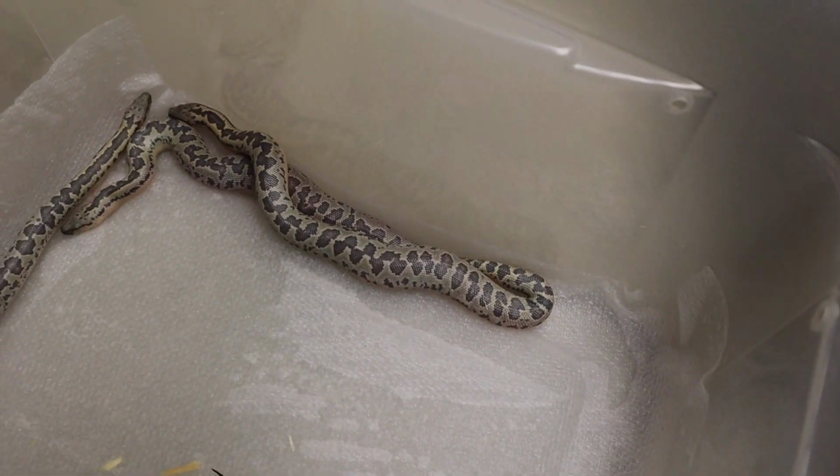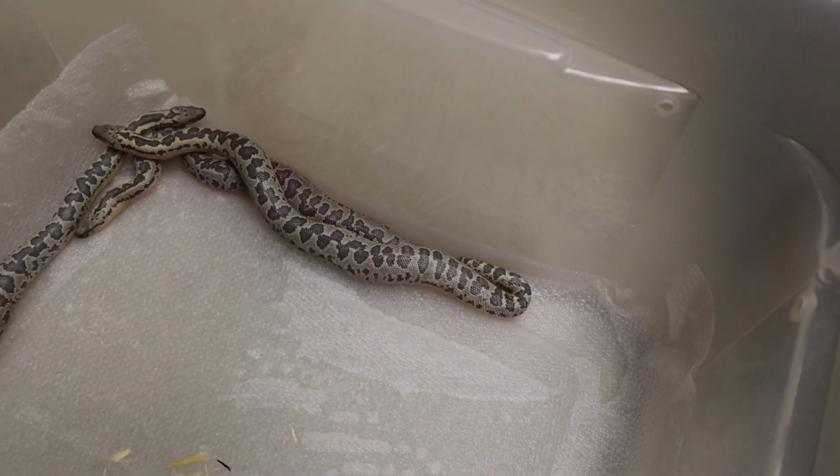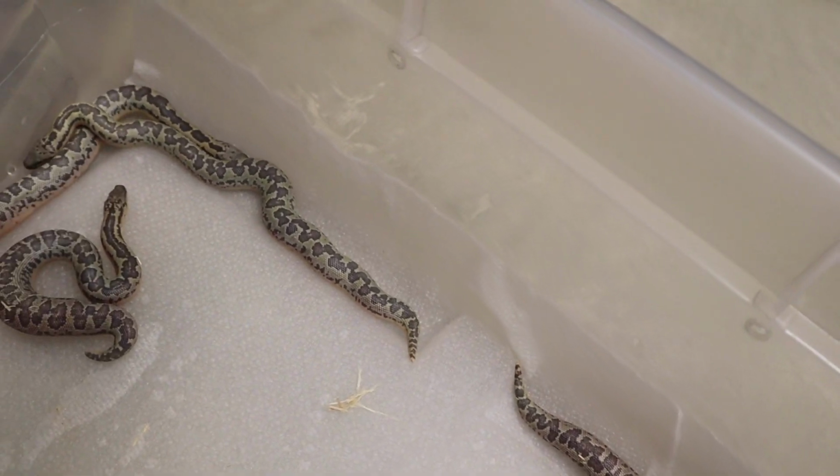But the thing about Conicus babies is that they will shed within 24 hours and they will look very different, I promise you that. You'll see the oranges coming out of them. And really pretty, healthy little babies.